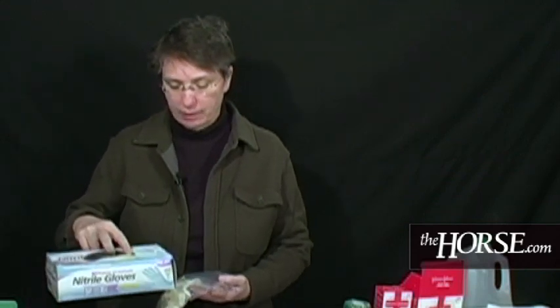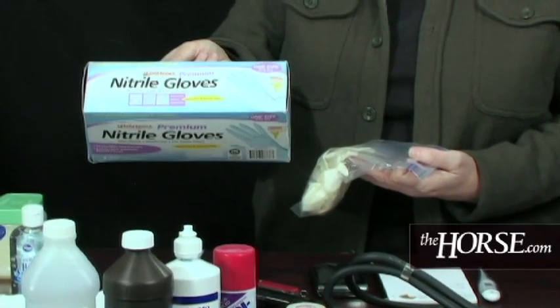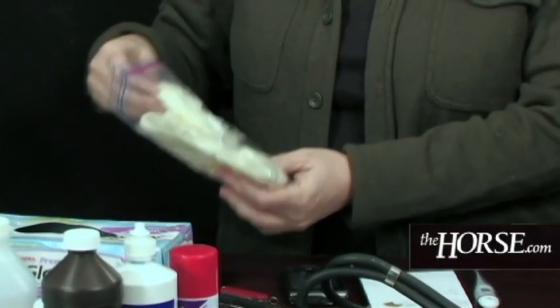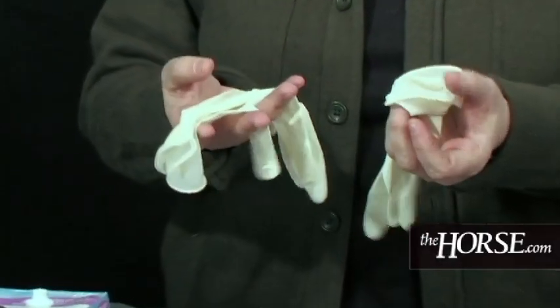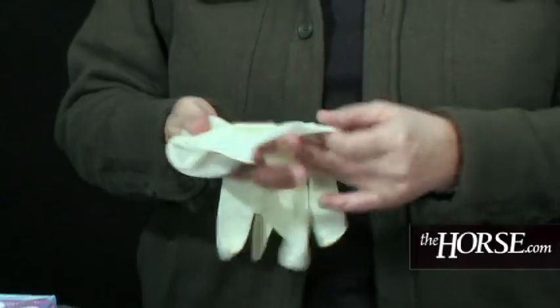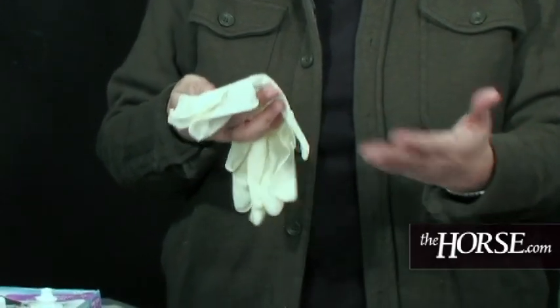These are not sterile gloves, but one type is a nitrile glove, and the other, what we're all used to using around the barn areas, are latex gloves. Some people are allergic to latex gloves, and you don't want to use latex gloves if you're allergic to them. Latex gloves were made to prevent bodily secretions from getting on your hands and to prevent things that are on your hands, like bacteria, from getting into another animal.